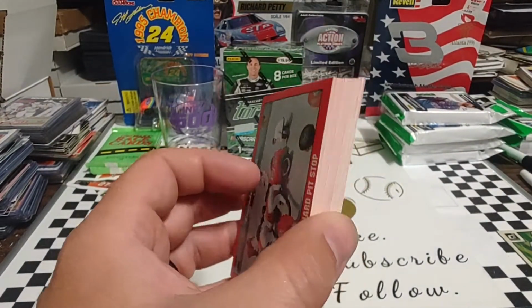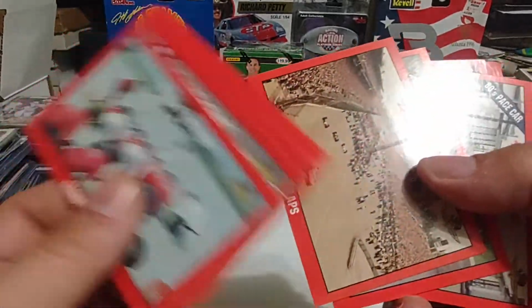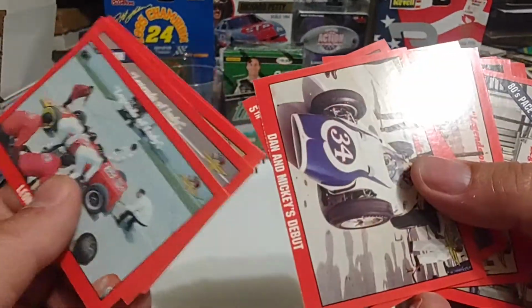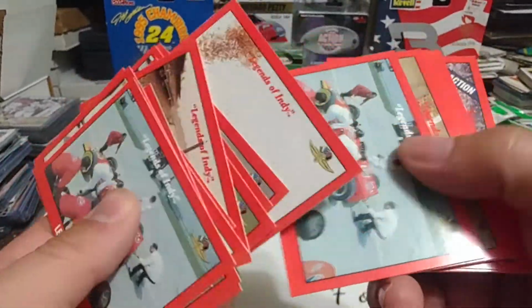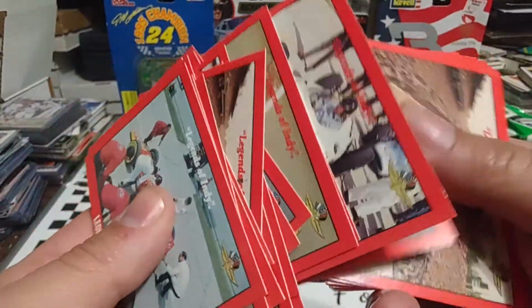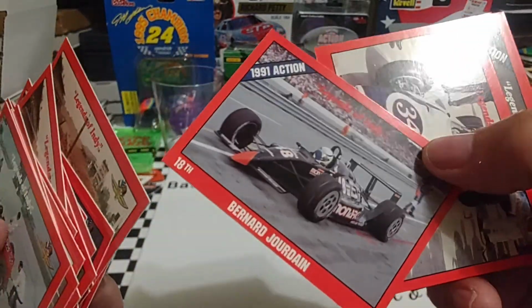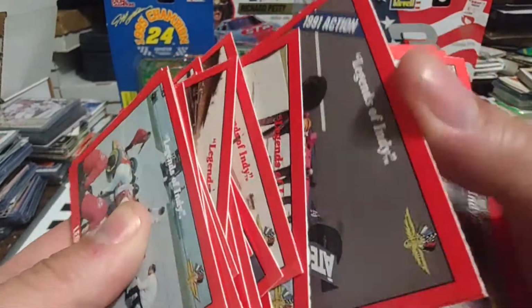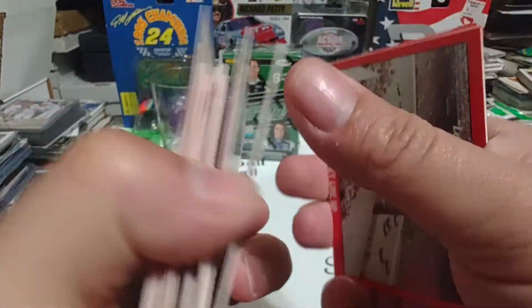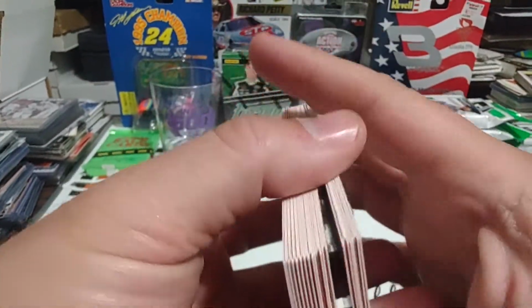But overall, I really like these cards. Some of these guys are still around, like Hiro Matsushita. Where's that A.J. Foyt? That A.J. Foyt one, that'd be a nice one to send off to him and get signed. Eddie Cheever, I don't know if he does TTMs or not. But a lot of these guys, unfortunately, have passed. I don't know if Bernard Jourdain is still around or not. Wow, John Paul Jr., forgot that we had him in there. And he's also gone. But yeah, that A.J. Foyt one would be a nice one to just send off.